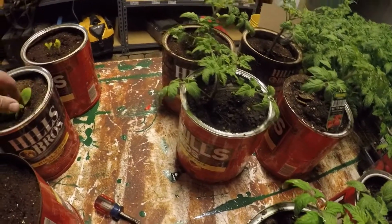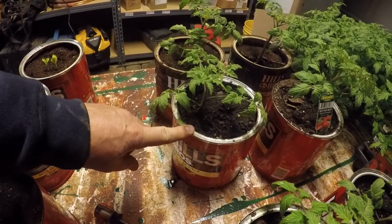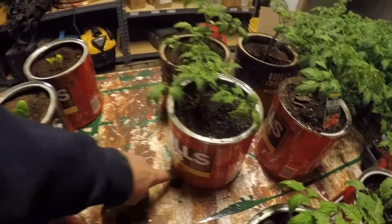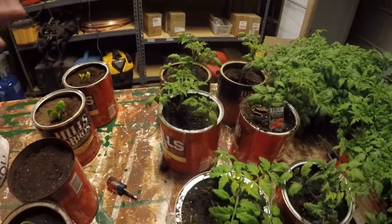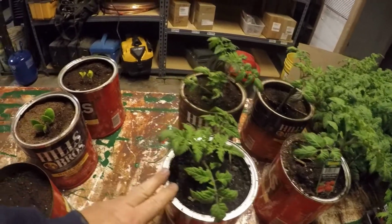But anyway, it'll start making roots all the way down. You've seen tomato planting videos, but that's what you want. You want to get as much root as you can. When I plant these in the big garden, I'm going to take this plastic part off. As I already showed in a video, an elderly fella here tells me that's his secret to success with tomatoes.